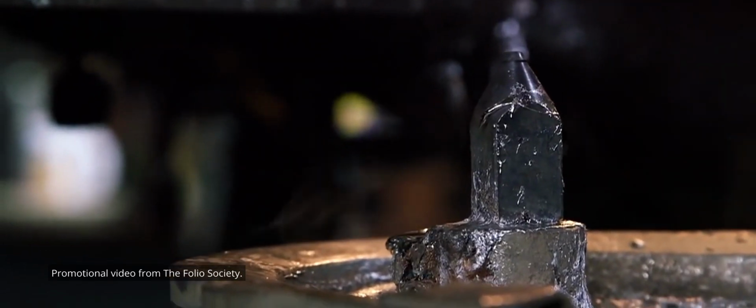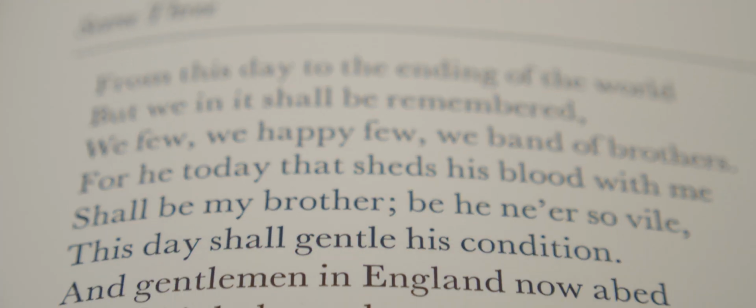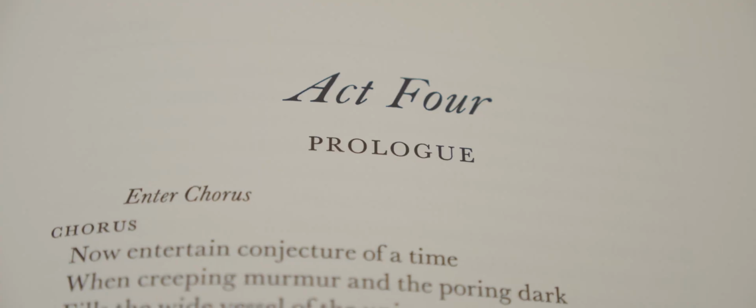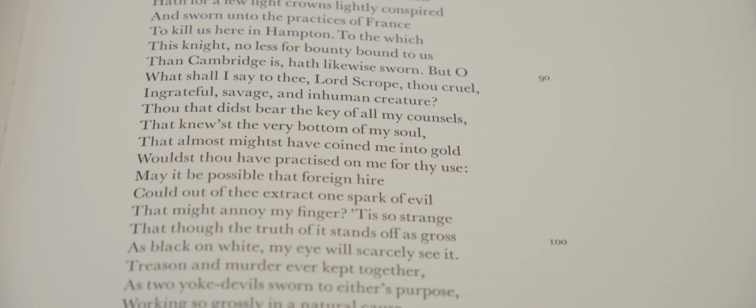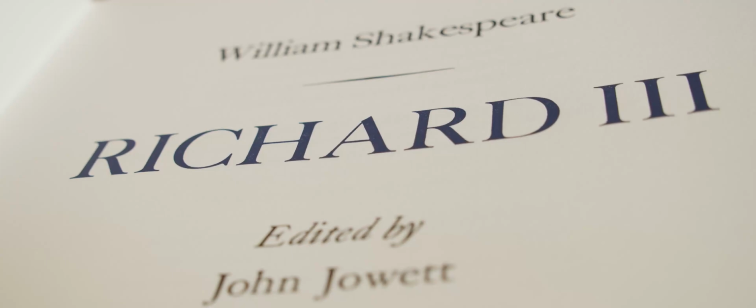The text block of the volume is printed letterpress from hot metal on mould-made paper. The top edge is gilded, while the bottom and foredges are deckled. The main text is set in 16-point monotype Baskerville, while the display elements are typeset in Caslon. Despite the large text size, the volumes are big enough to allow a generous margin and comfortable page layout. Everything is printed in black except the title on the title page, whose colour matches that of the volume itself.